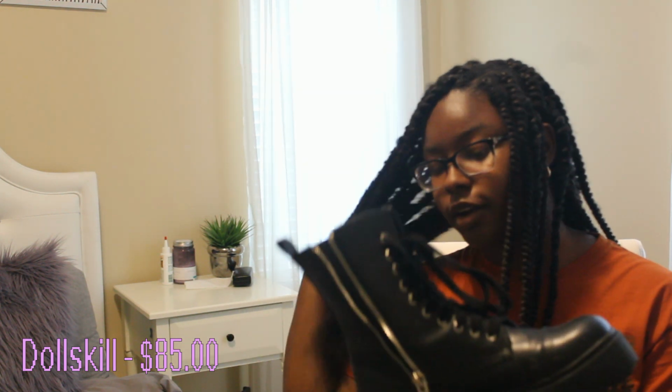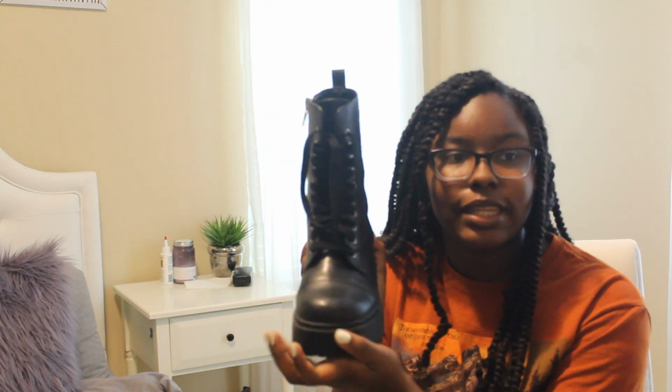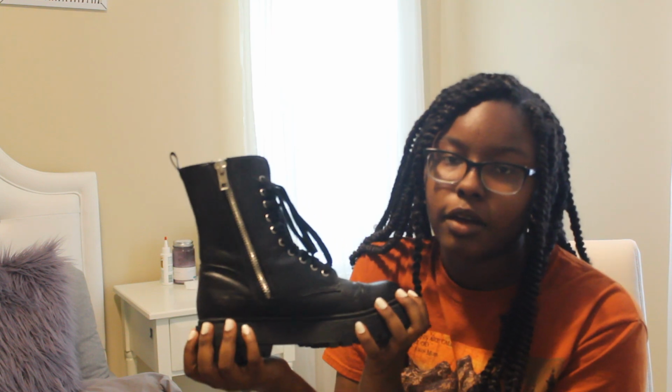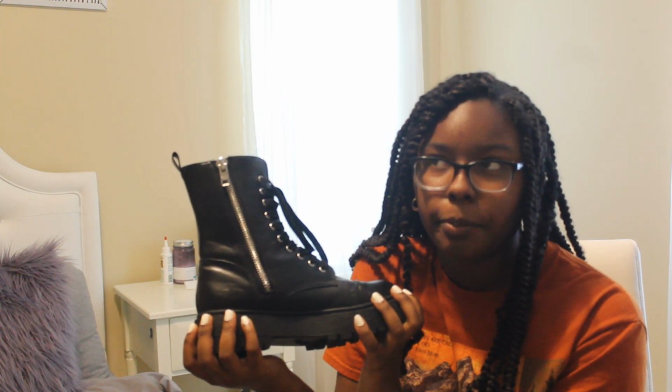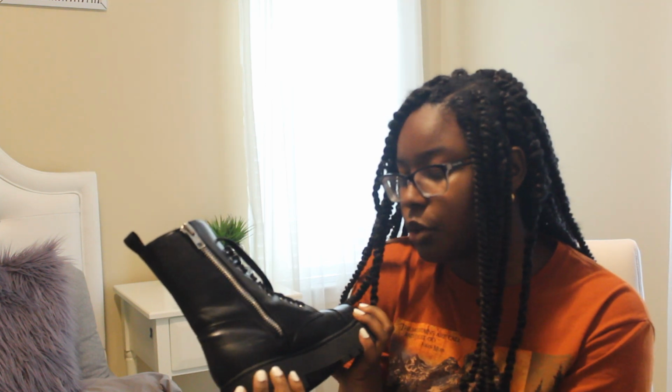So the first pair are very different from me, but I love them. I would say they're a replica of Doc Martens. They're from DOLLSKILL. They're very cute. I would say they are a replica of the Cray-on platform Doc Marten boots. They look very identical to me.